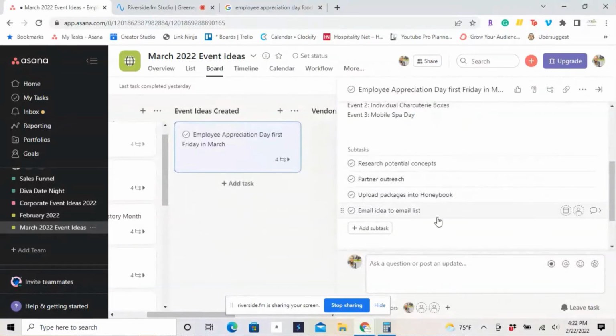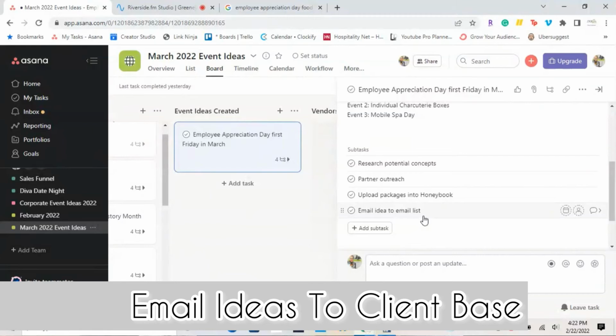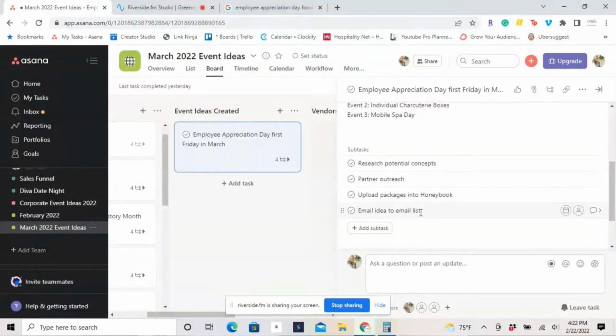So if you saw, the last step of this actual process is then I will email the idea to my client and my email list. It's great to create the event idea, but you want to make sure people know about it. So this is where you might want to send out an email. You probably also want to create some social media content around it, so that people are aware that you have this Employee Appreciation Day offer. Because if they don't know, how would they be able to book it?